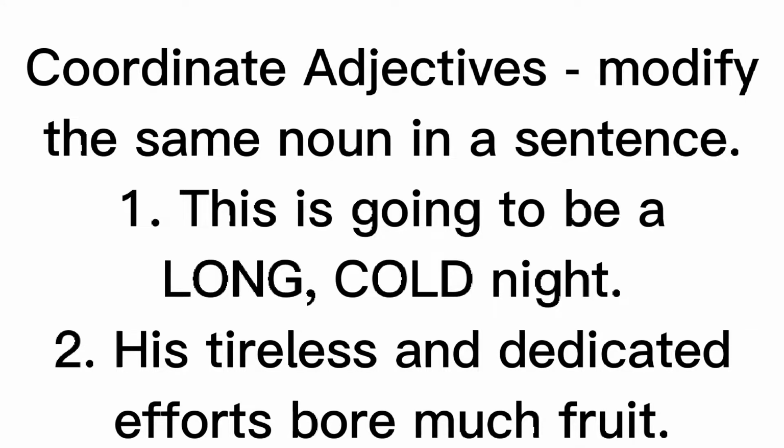Coordinate adjectives modify the same noun in a sentence. Samples: 1. This is going to be a long, cold night. The adjectives long and cold are coordinate, and they are separated by the use of a comma. 2. His tireless and dedicated efforts bore much fruit. Which of these words are coordinate adjectives? It's tireless and dedicated, and they are separated by the conjunction and.